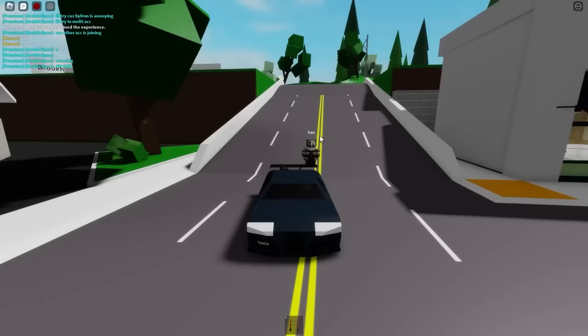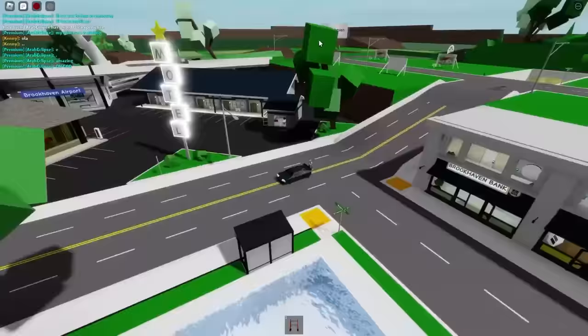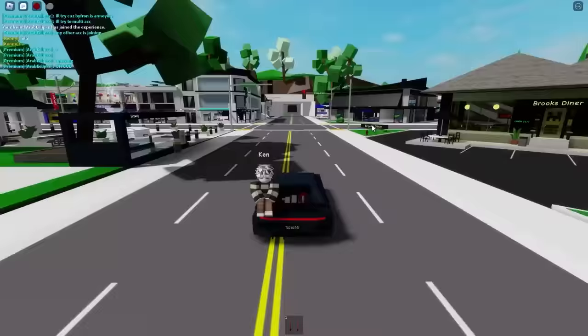Or maybe another part of Brookhaven. I don't really know. I'm sure you guys have also wondered, like, what's on the other side of those walls? Like, what are these walls doing in Brookhaven? So, hopefully this glitch works. But all right, boys, here we go.